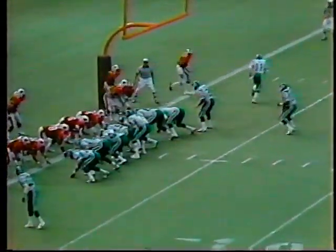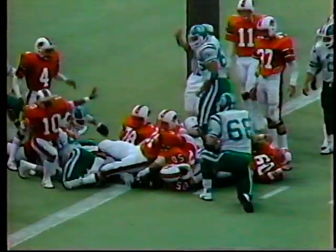1st and goal from the 1. Adams is going to keep. No signal yet from the official. Well, one does signal. Yes, it is a touchdown.